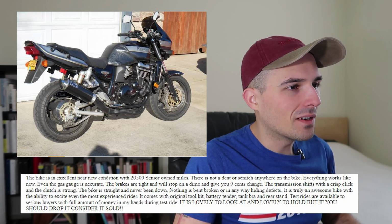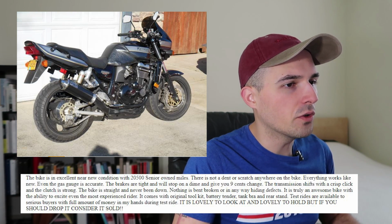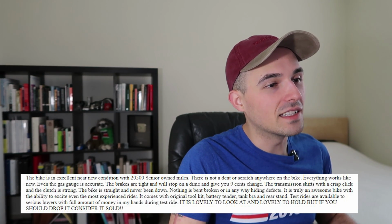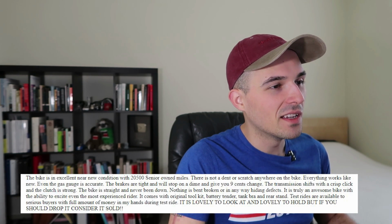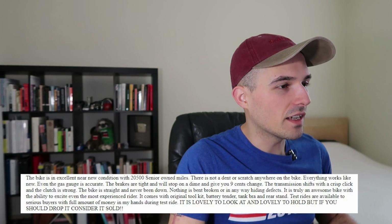"Bike is stock except for a can and exhaust. Runs extremely crisp and clean. Serious power, not suitable for new riders or Yammie noobs." This guy's got a little fun rhyme at the end. "It is lovely to look at and lovely to hold, but if you should drop it, consider it sold." This motherfucker is busting out the limericks here to sell this ZRX.